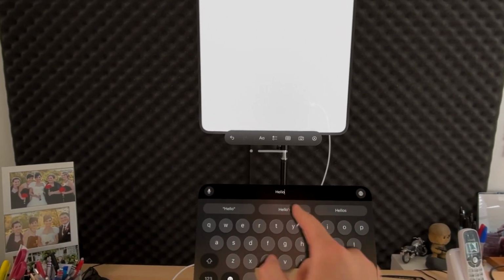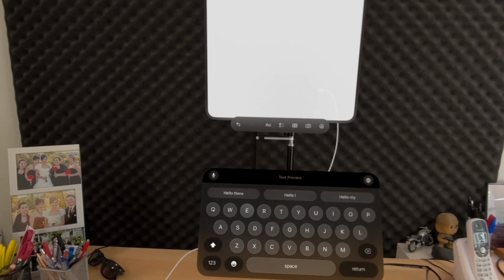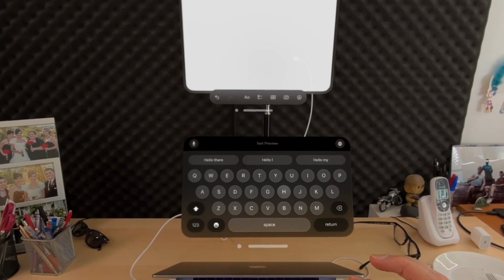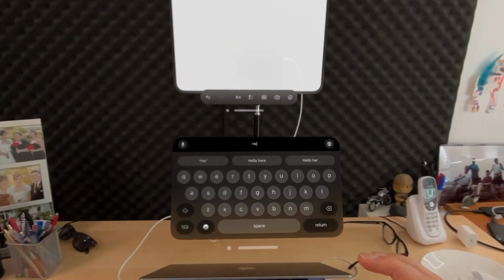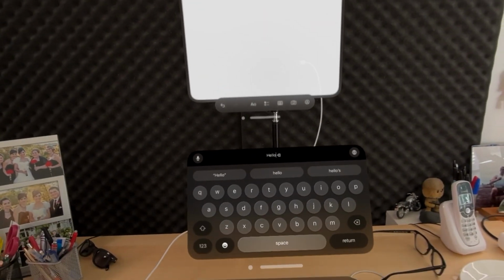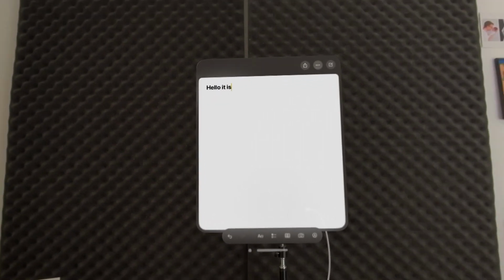And then if I want to delete this, I can just look at that word and pinch. It deletes that. Or I can just look at the H and pinch. And then I look at the E, look at the L, pinch twice, look at the O. And it types that way as well. It is very, very cool.